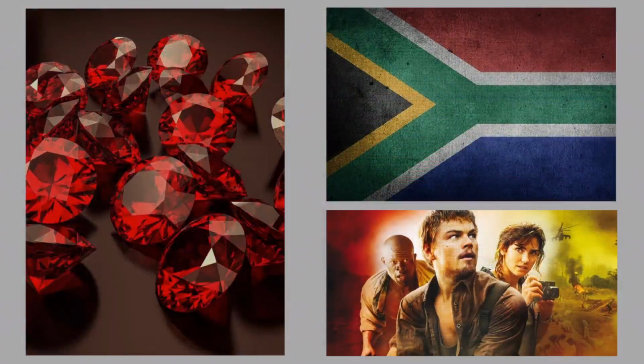This is my third project. My third project is called Blood Diamond. This was a project from my Graphic Principles 2 course. We were to design a movie poster of our choosing.